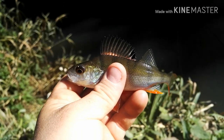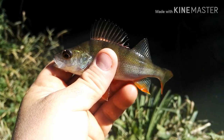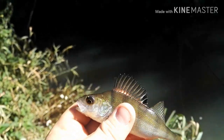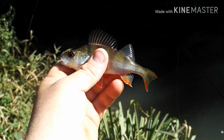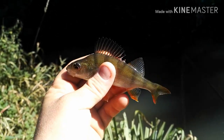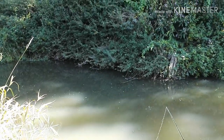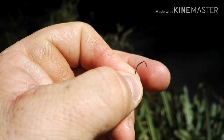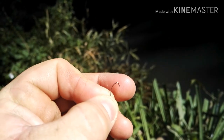Another little perch. Took me about an hour to catch this little thing. I think that last chub I caught scared the other fish off. So I might move down the river, fish a different spot. That's annoying, just lost a big fish. It even bent the hook open. So that was a good sized fish.